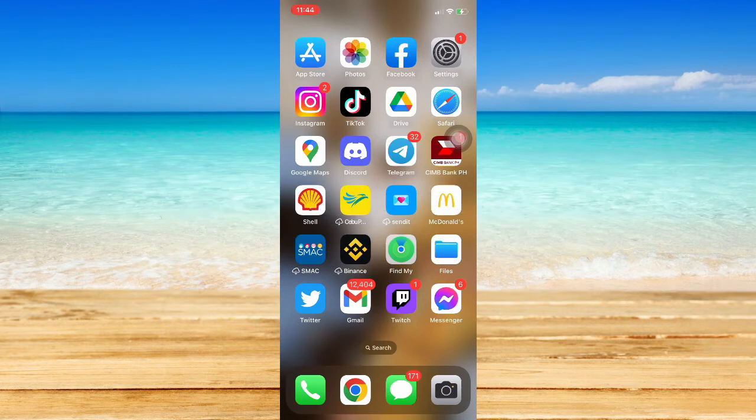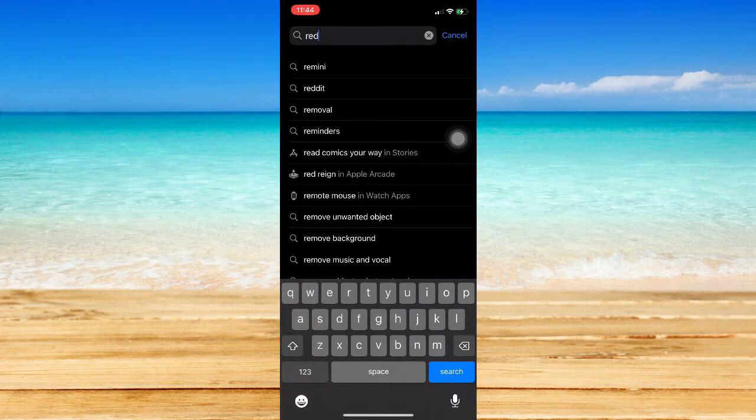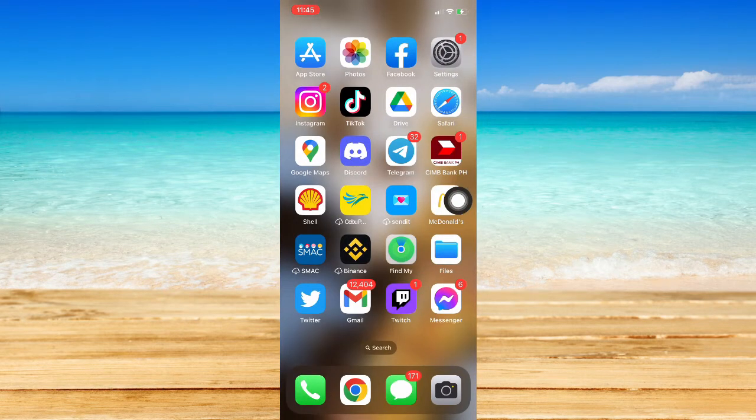So let's begin. The very first option is to make sure first that your Reddit app is up to date. To do that, you just simply go to your App Store or your Google Play Store, search for Reddit, and then make sure to click on that update button whenever it is available. And then you should try opening Reddit once again and watch that video.